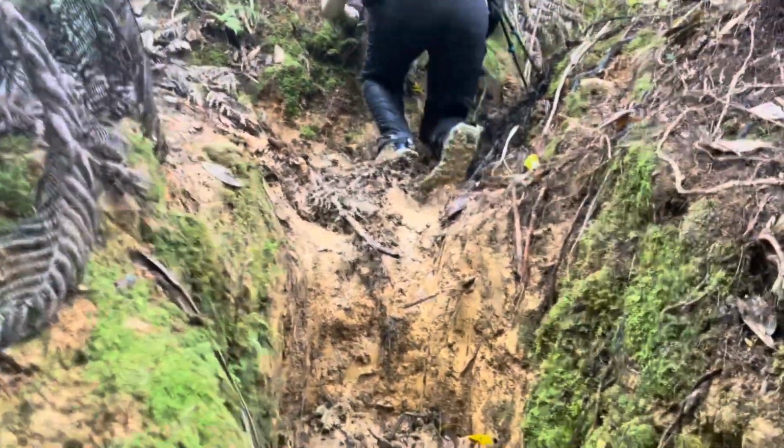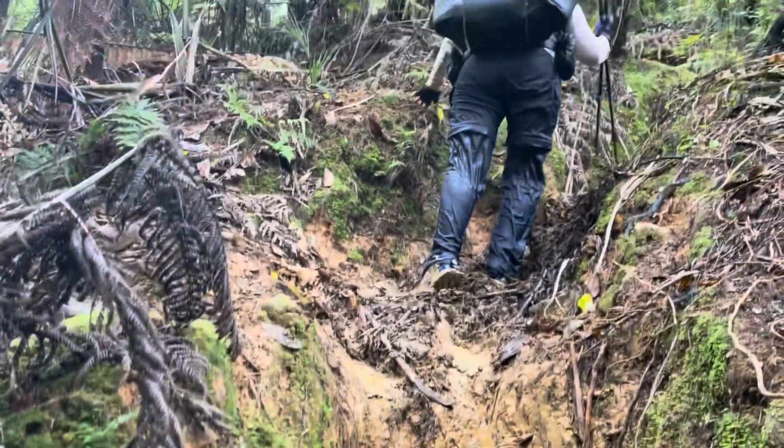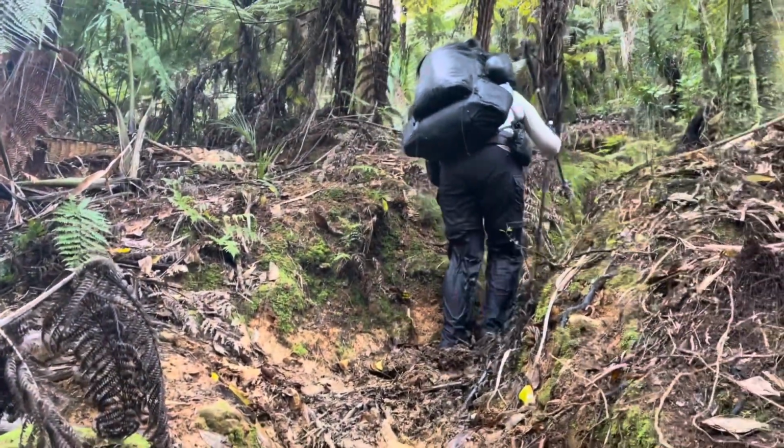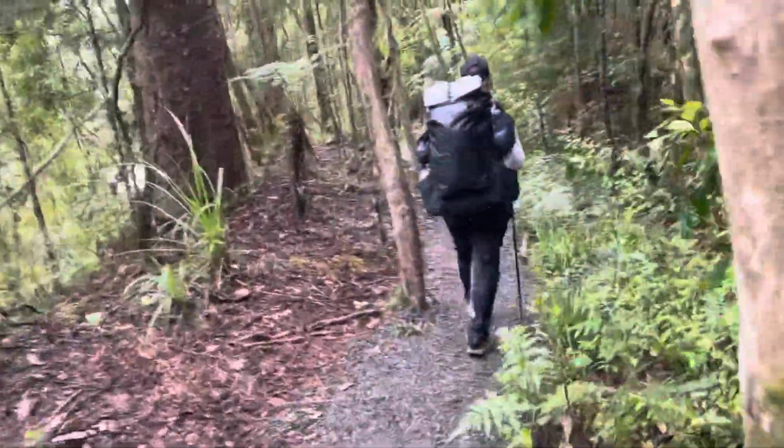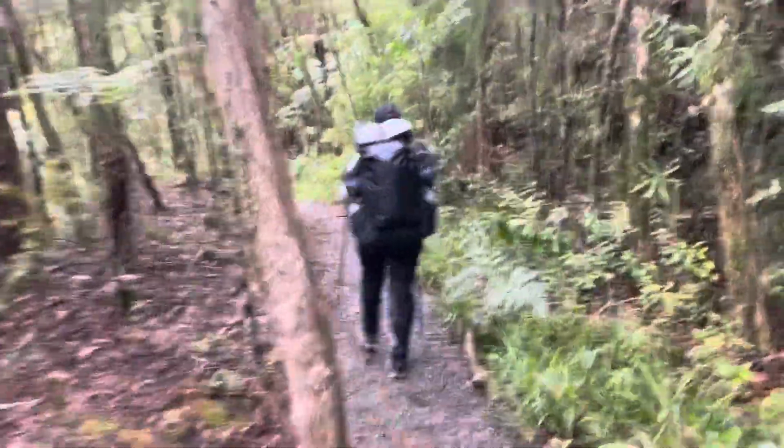In the mud. Yep. My knees won't get up that high. I had to do it on the knees, that big tall one. This sort of gravel path.